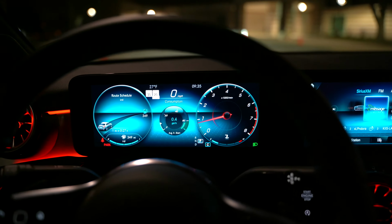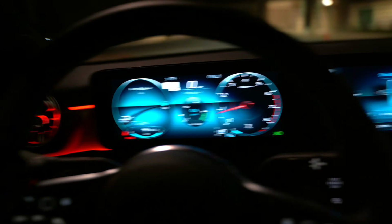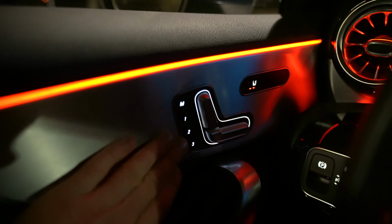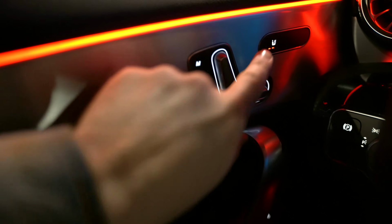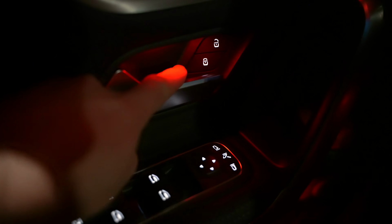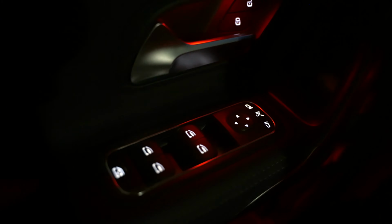All right, we are inside now. I'm gonna show you these lights and the screens and all the buttons, but first, right on the side, you do get a little bit of lighting on the ground, like puddle lighting, but no specific approach lighting. And then over on the left, you get an outline of your seats and your memory settings, heated seats, and this ambient lighting running up here. Plus, your lock buttons and all your window switches are illuminated.